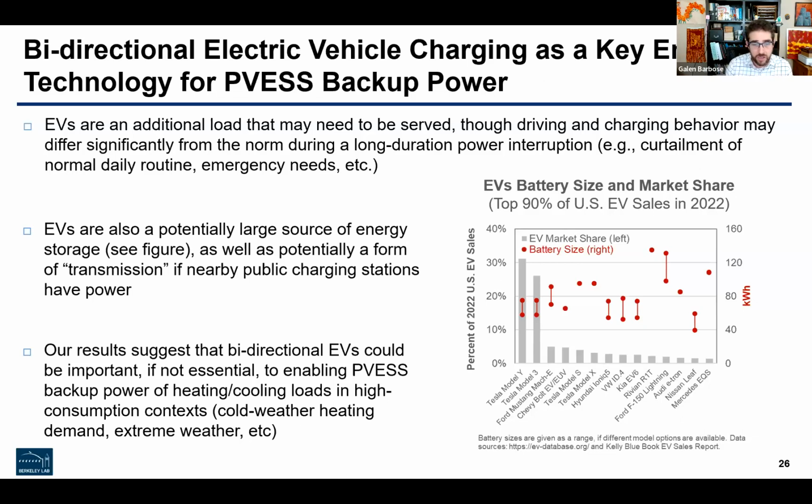And EVs are potentially a really important enabling technology for those kinds of situations. And so this is certainly an area that I think we're interested in exploring further.